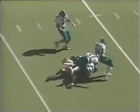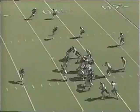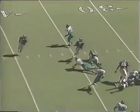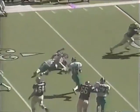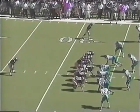Hessler again wants to go deep, fires it across the middle, it's caught by Savoy. He's gone from a wishbone attack to a running attack that did not feature the wishbone. Now they're into this passing attack. So a pickup of 6, 2nd and 4.